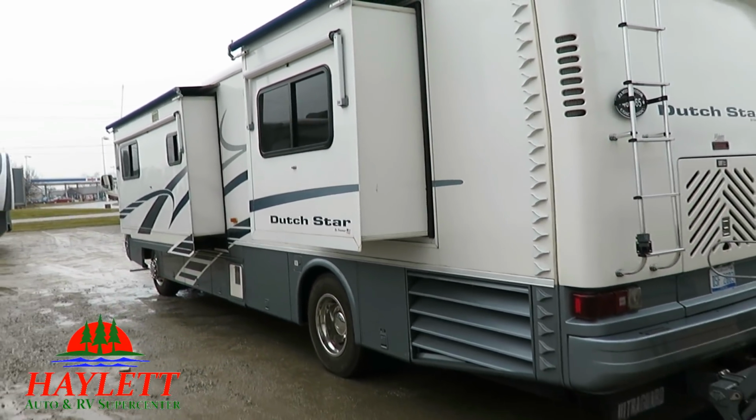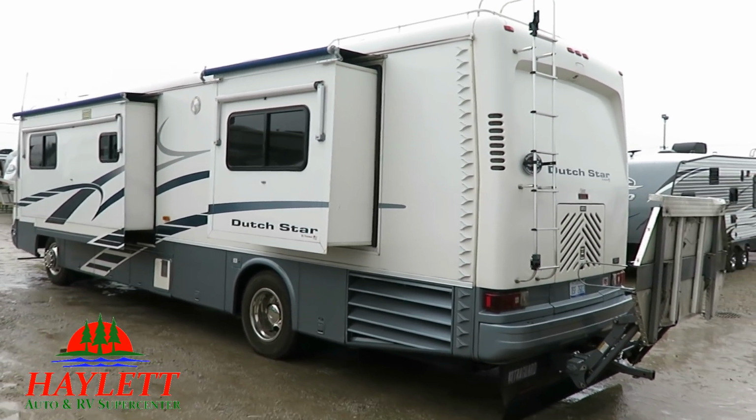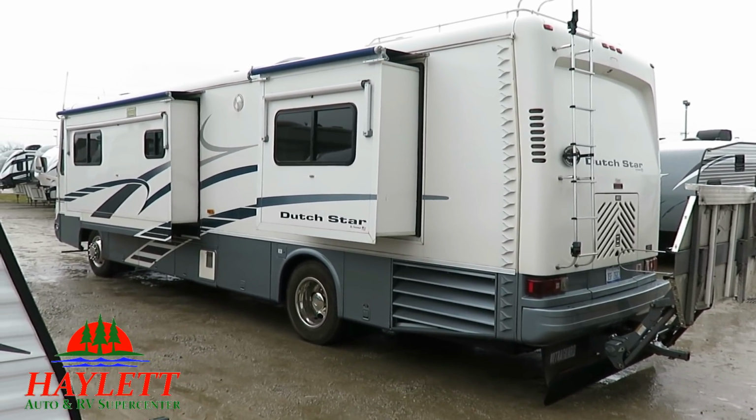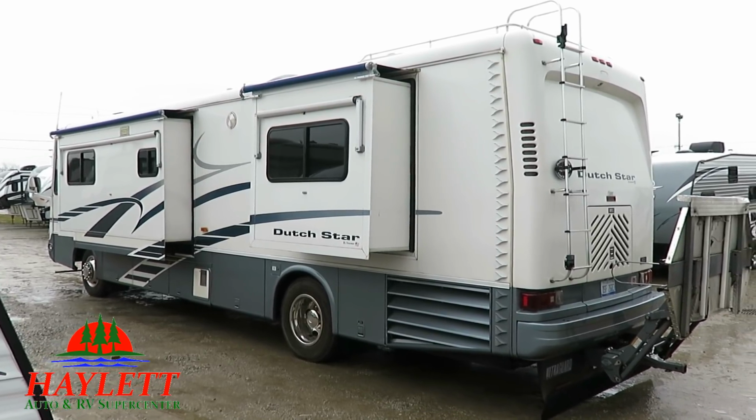In case you're wondering about these little fins, I don't see them very often. It's interesting that I actually have seen two RVs very recently, one towable, one motorized, that have a bunch of those on the back. The point of those things is to improve aerodynamic efficiency, basically. It kind of cuts the wind signature a little bit, makes the wind wrap back around the coach.